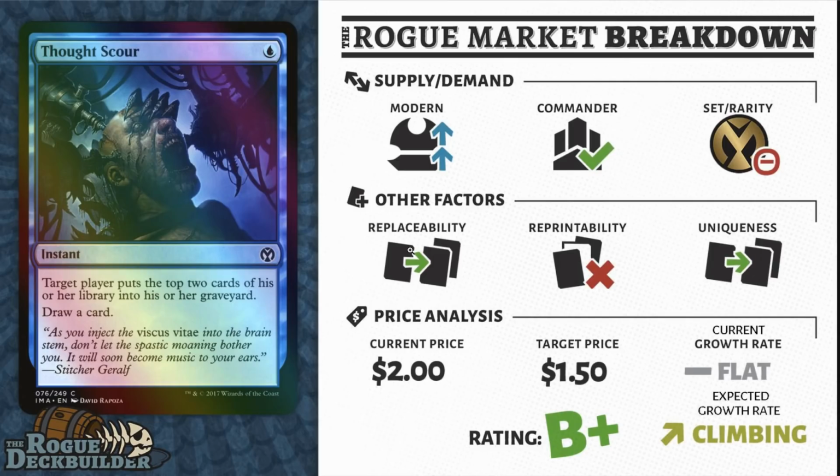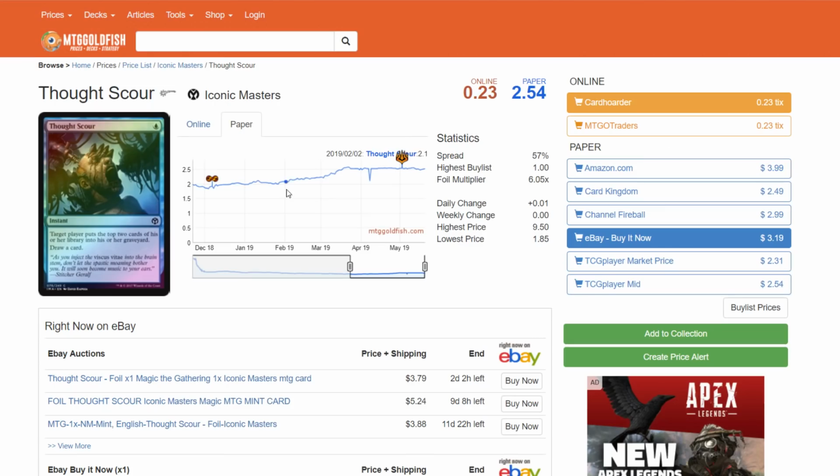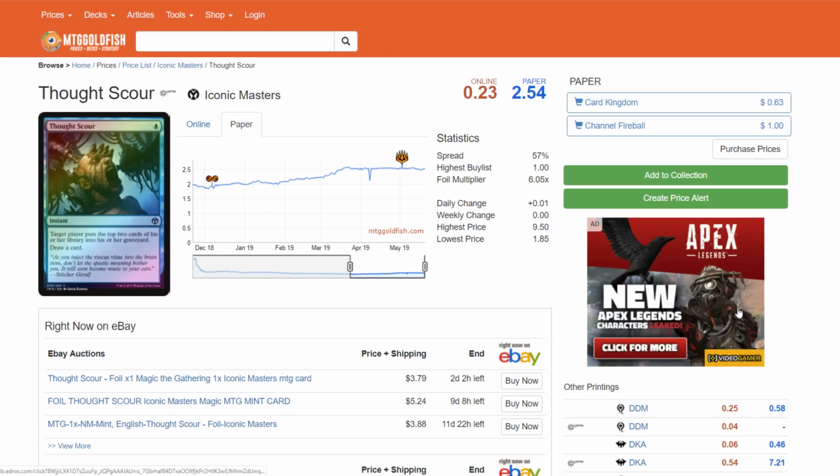I think I picked it because it was the lowest foil that was played in Modern. So it was the only heavily played foil. Yes, it was printed before. It was still under the $2 mark. So Thought Scour right now, though, has gone up to about $2.50. Again, it's had a nice increase. The buy list spread's pretty dismal, though, with it being $2.50 and anything only going for $1.